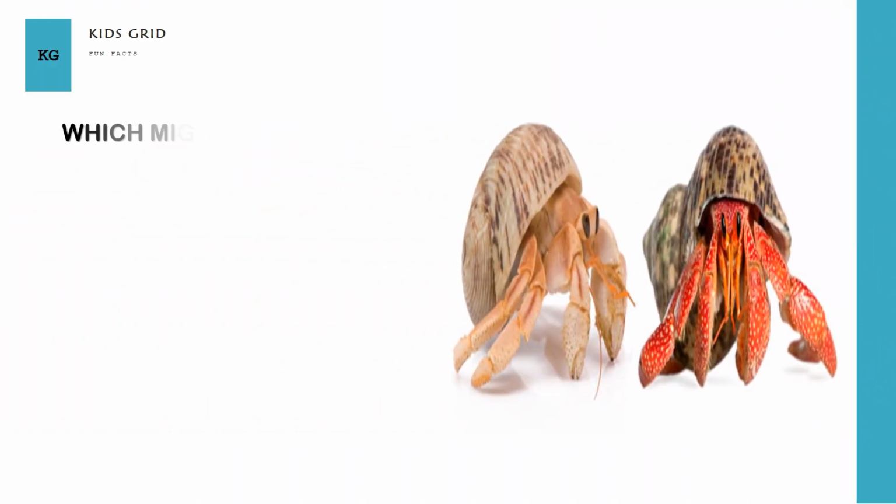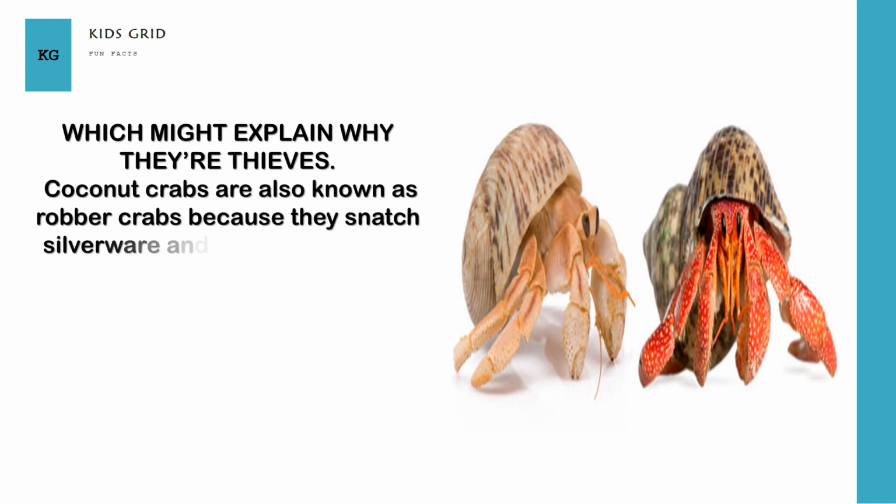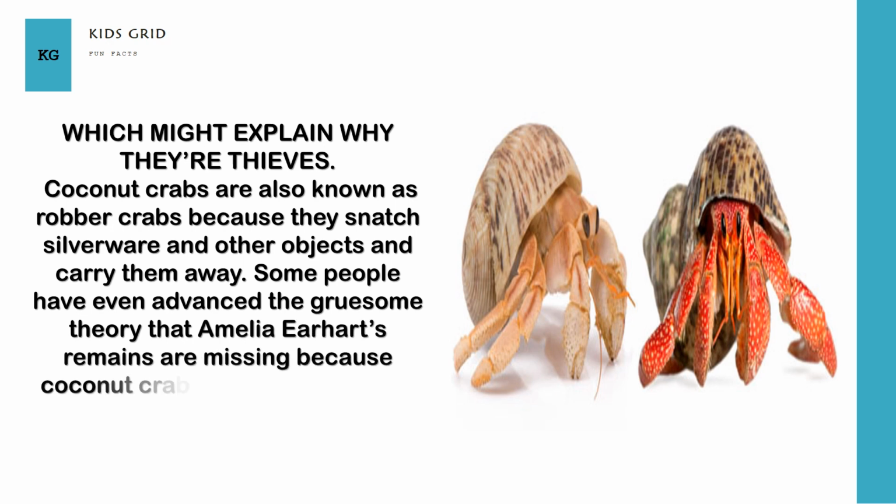Which might explain why they're thieves. Coconut crabs are also known as robber crabs because they snatch silverware and other objects and carry them away. Some people have even advanced the gruesome theory that Amelia Earhart's remains are missing because coconut crabs hauled them down into their burrows.